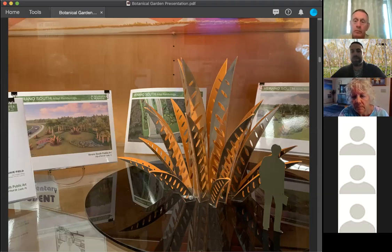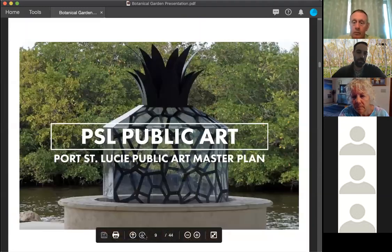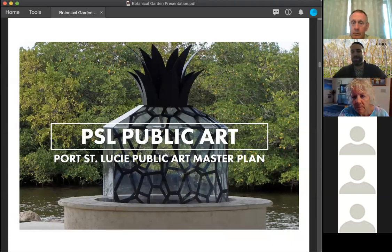And eventually we're going to have a database that is publicly accessible of all the public art that has been installed in Port St. Lucie through the public art program. So you may have seen some of these postcards around town back when we were all going out and about a little bit more. But we're really trying to engage with the public now in a different way than we were previously.